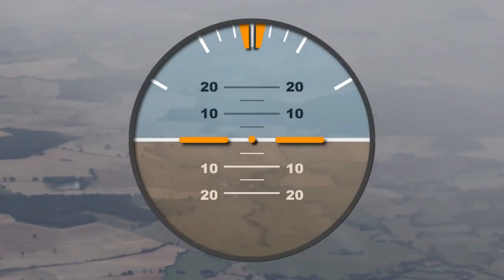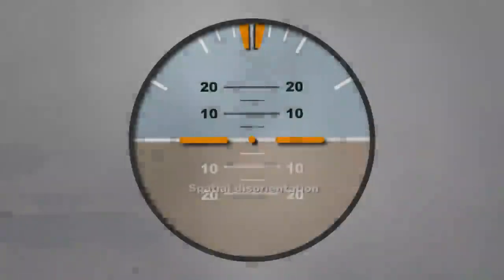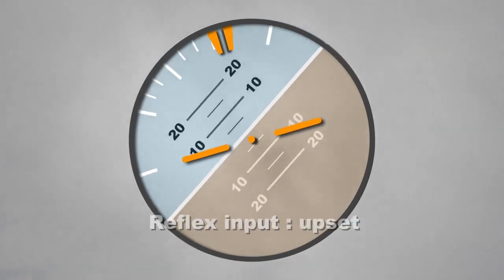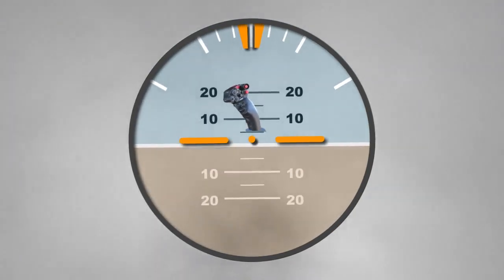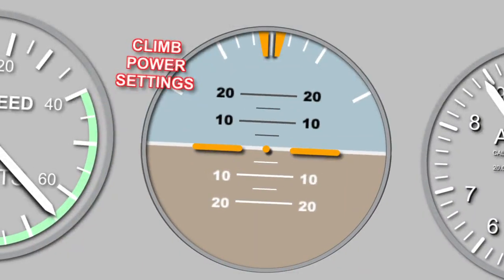Before entering degraded visual conditions, divert or land. When inadvertently losing visual reference, it may be very difficult to cope with sensorial illusions and spatial disorientation. Spatial disorientation, reflex input, upset, situational awareness, recovery actions: bank 0 degrees, pitch for level flight. After stabilizing flight, consider options.